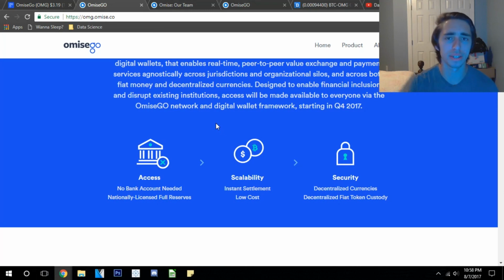Before we dive any deeper into the technology, I'd like to state that it's a very important case to take away. Right here on the website, they state that they have not launched the technology yet. They have done the token sale. However, it is launching in Q4 of 2017, so we can definitely look towards an optimistic launch on this token very soon.